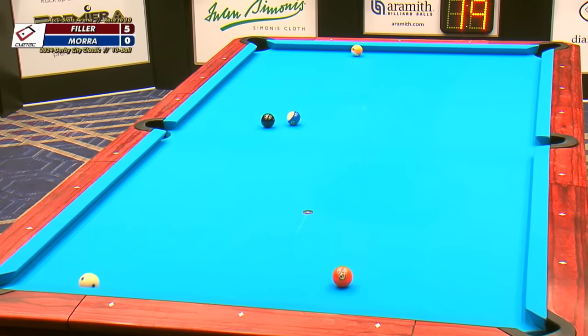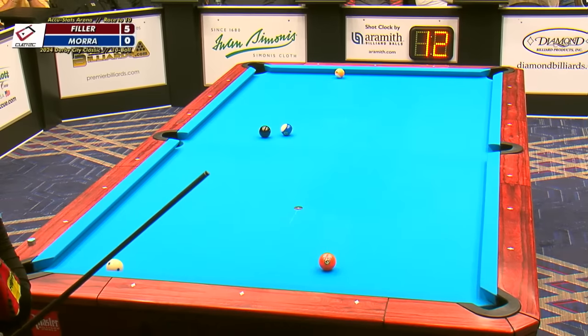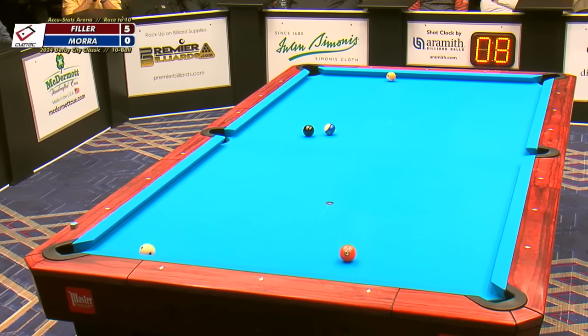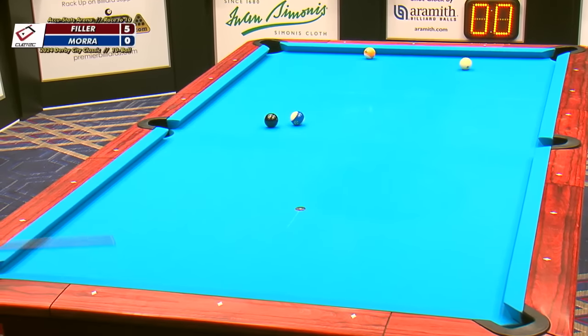If he stuns it, he's going a long ways to get position. Like if he stuns this past the side two rails, like a middle left maybe. He's gotten in the most awkward position for an easy shot. Right. Everything doesn't lend itself to getting on the eight easily. And like I said, to get to the nine as well. So this is going to open up a little bit.